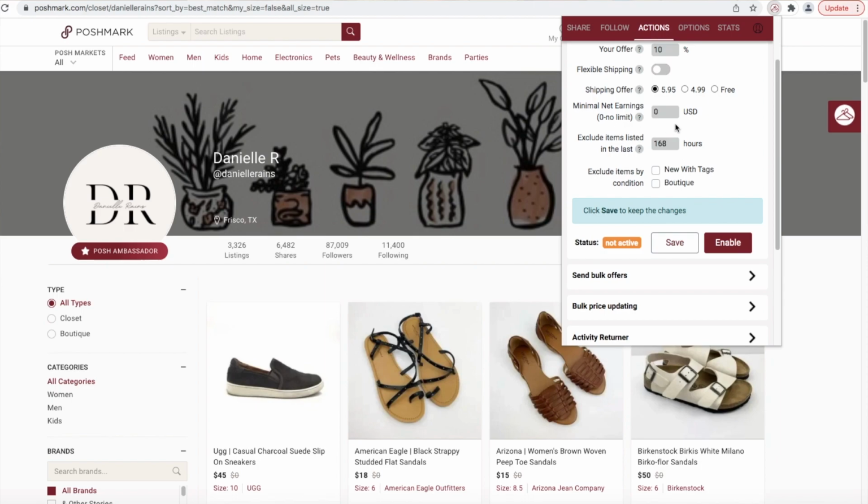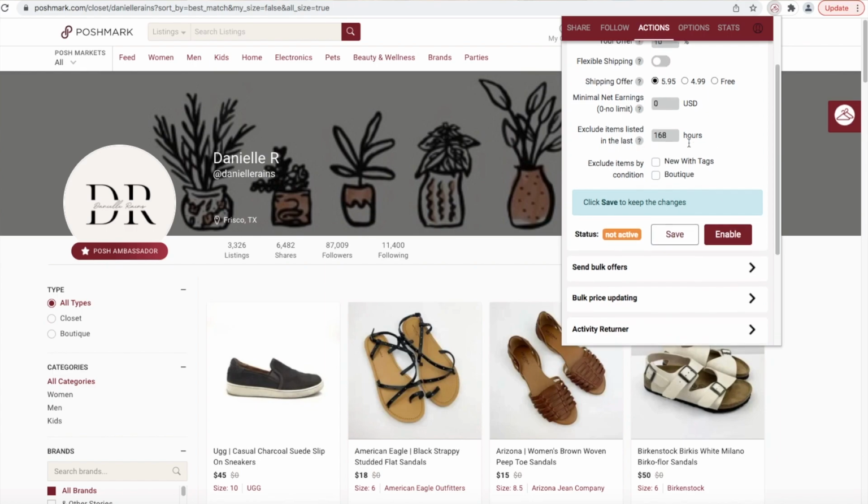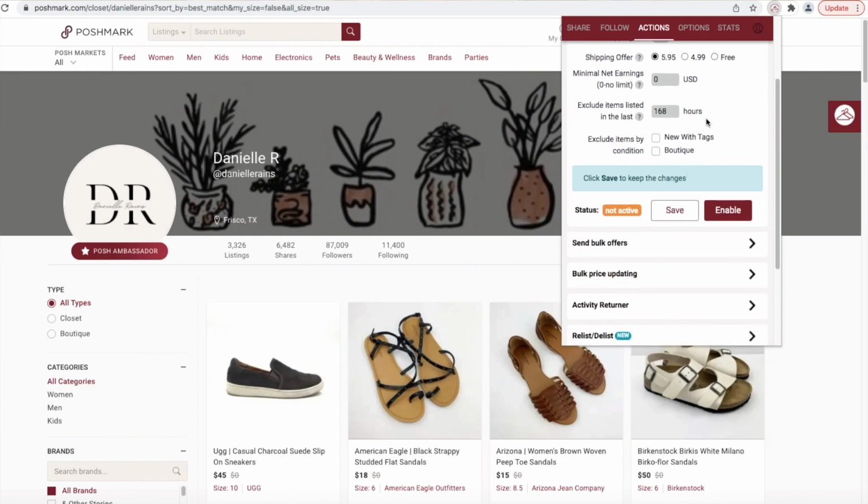The next thing you can do is actually select your minimal net earnings. So this basically just lets you select the minimum that you want to make. So you can set it at 15, 20, basically whatever you want to customize it to. And then you can actually exclude items listed in the last amount of time. This is in hours. I usually do like 2 weeks on this type of thing, 1 or 2 weeks.